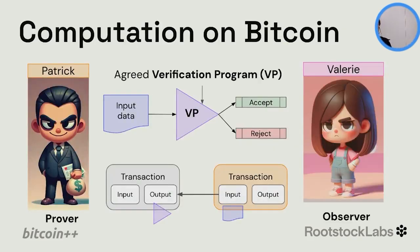So to give you an idea of how it would be to do a dispute resolution in Bitcoin, probably most of you already know this, but for the new ones, we have two parties here. Patrick, who is the prover, wants to prove that a certain program, given a certain input, verifies and accepts that input and can release the funds. And we have Valerie, who is just an observer that follows the consensus rules. And so there is a verification program that is actually our script pub, and this is put on a standard output and is verified by the input given the input. So it's very simple.